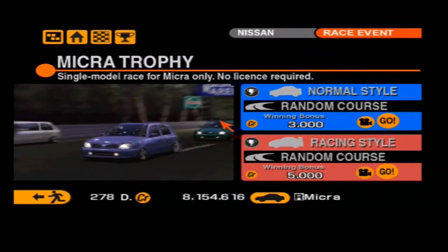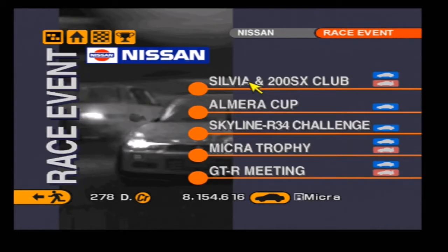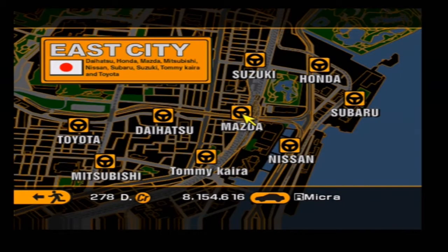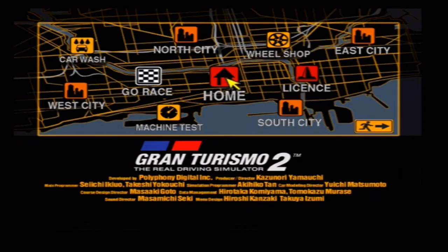Okay, so there we go. As you can see, that is the end of the Micra Trophy. We've done both the normal style and the racing style race. Next time we've got the GTR meeting, which should be pretty interesting. Still got to decide what GTR I actually want to use for that.